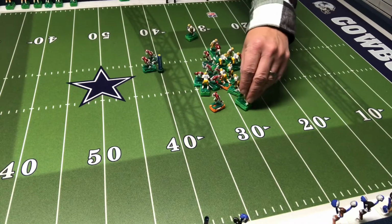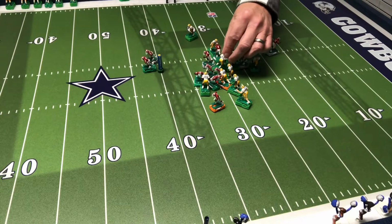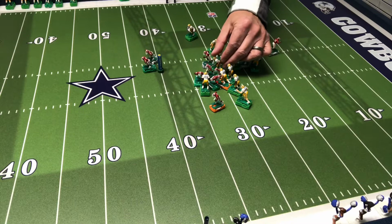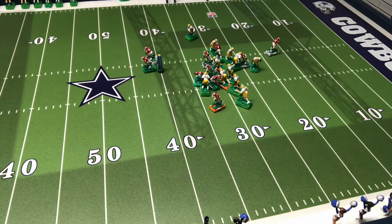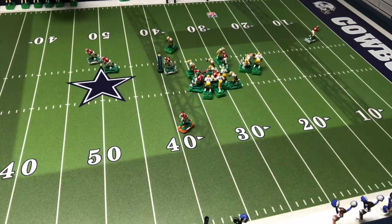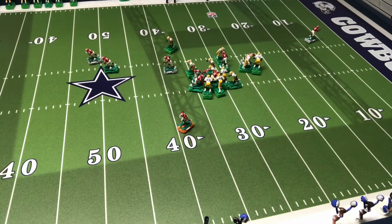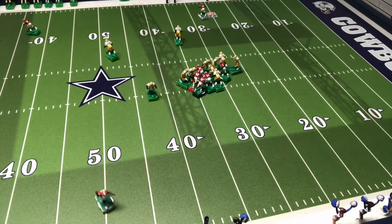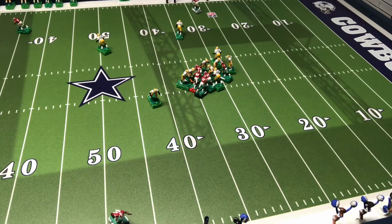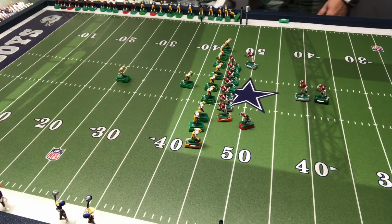Number 88 going for the white stick. Huge play in the game. All right, 88 going for the white stick in the middle of the field. He got it. And he's off to the races, number 88. All the way to the Pittsburgh 45. First and 10 at the Pittsburgh 45-yard line. First and 10 now for Indiana at the Pittsburgh 45.